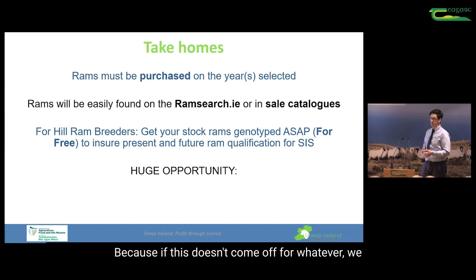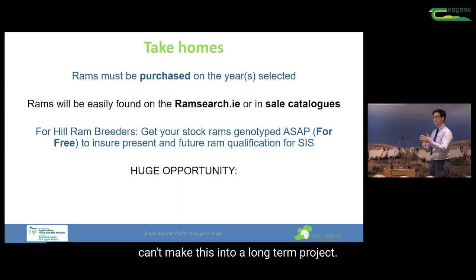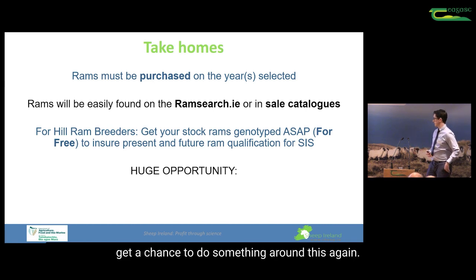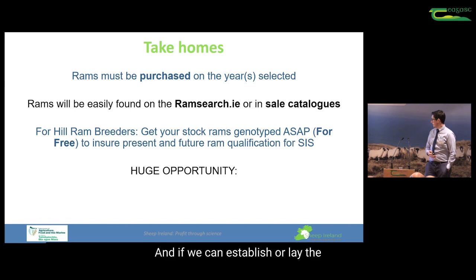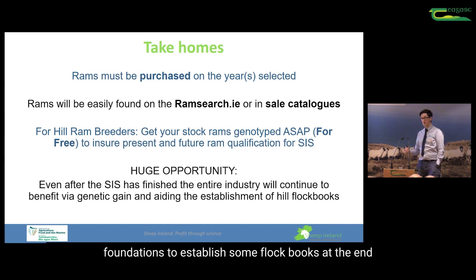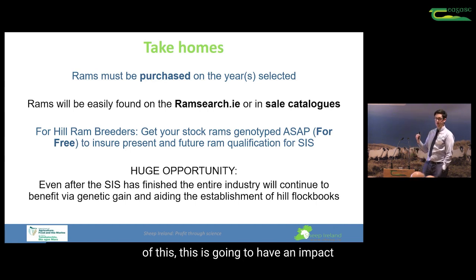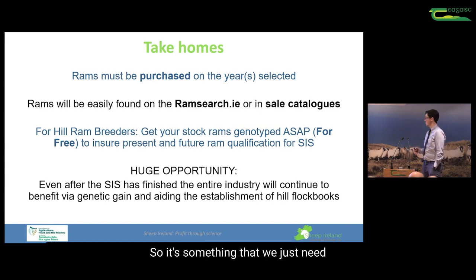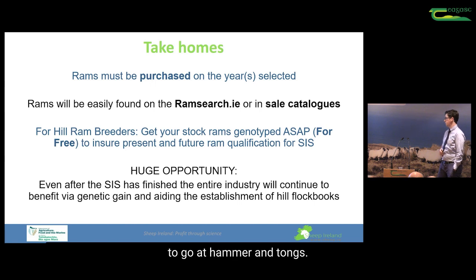Because if this doesn't come off, for whatever reason, if we can't make this into a long-term project, who knows how long it'll be before we get a chance to do something around this again. And if we can establish or lay the foundations to establish some flock books at the end of this, this is going to have an impact in the industry for years to come, long beyond the end of the Sheep Improvement Scheme. So it's something that we just need to go at hammer and tongs.